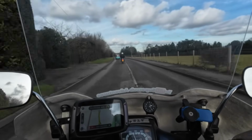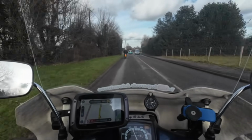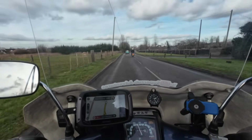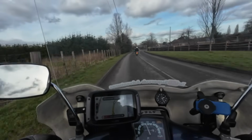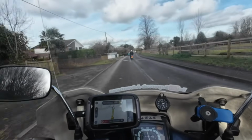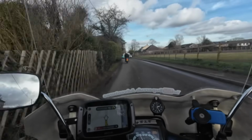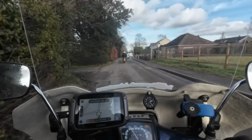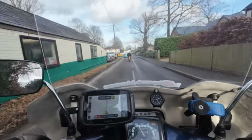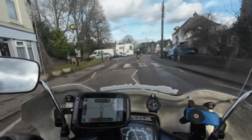Yeah, it's 2:30 now, and the sun has gone behind the clouds a bit. Temperature's dropped. I set off at 9:30 this morning, so we've been out for 5 hours. Certainly getting some good miles on the new engine.